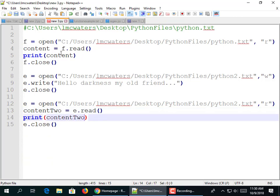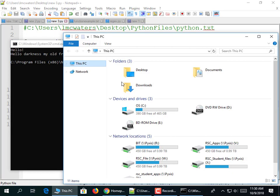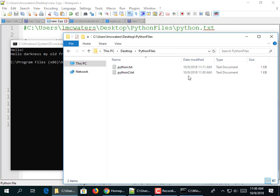So essentially what I did is I wrote it, and then I closed it, and then I'm opening it again as read. That's what this part right here means. I'm reading it, I'm writing it. You can also append, which we'll do next, and then we'll be done. Let's see if that worked. There it is. And if I go to my folder, we now have two files. Python created another file for me.